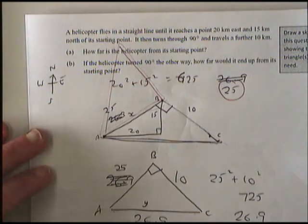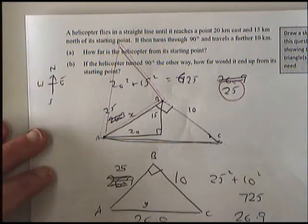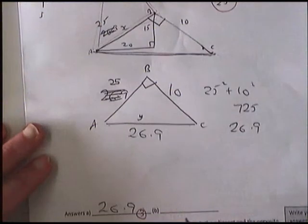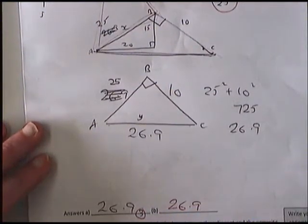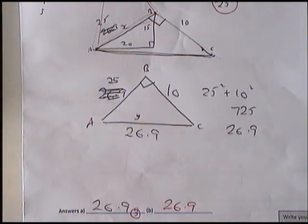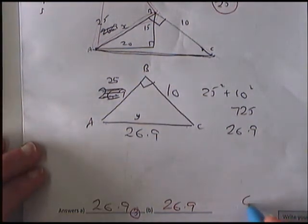I just got 18. Okay. Well, you should be getting the same thing. You should be getting the same thing for both. The answer for this one here was also 26.9. So, what I want to do is this, okay? There are 6 marks for that question.